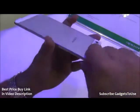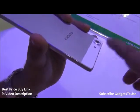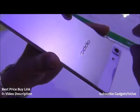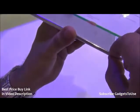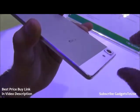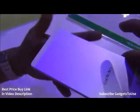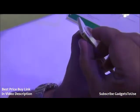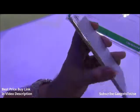One thing which you can notice is that the camera part is actually bulging out above the surface of the phone. So if you ignore this, then the thickness of the device is only 4.85 millimeters. Otherwise, if you take this into account as well, then the camera increases the overall thickness of the device if you measure it up to the camera bump.